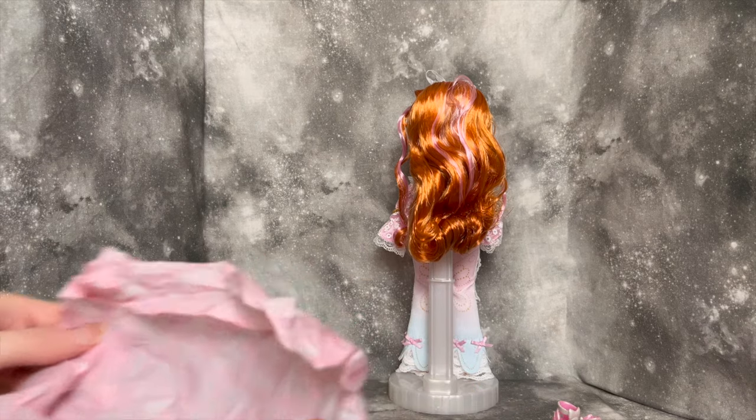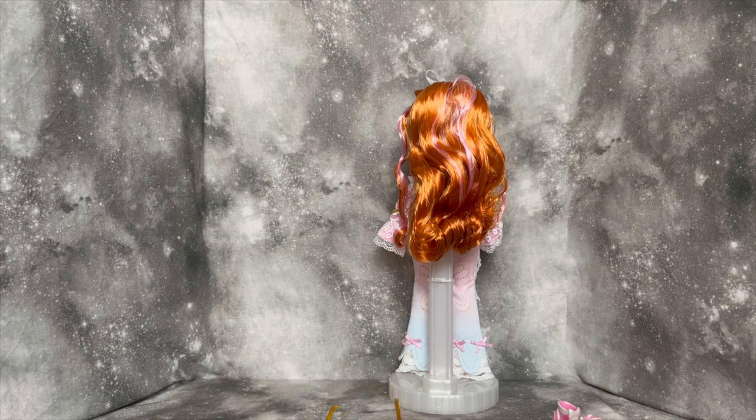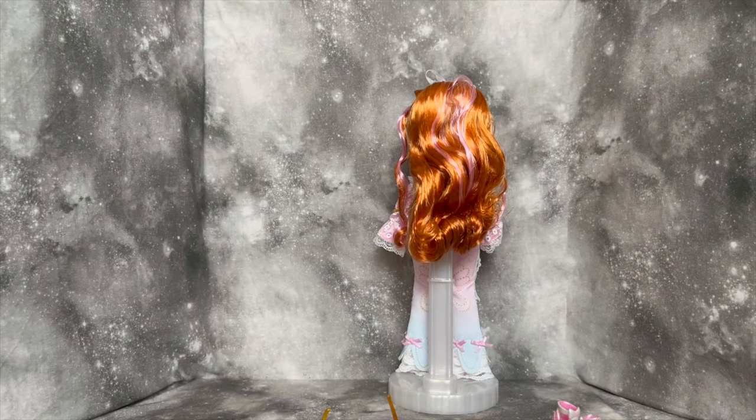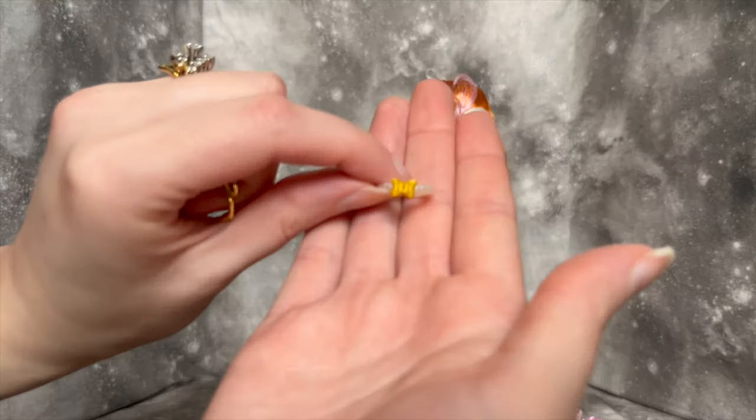Oh, is it just her glasses? Hold on. Oh, wow. Okay. I'll get to the glasses in a second. In the bag with her, or in the tissue paper with her purse, was all of her other accessories that I just casually ignored. So I'm very glad that I spotted those.